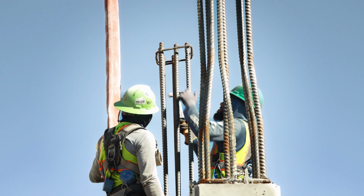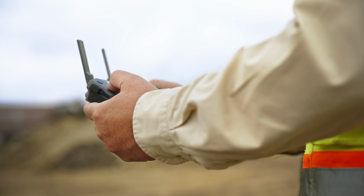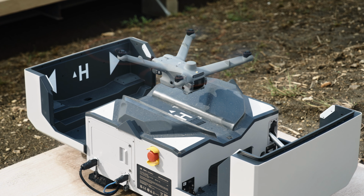Since 2018, we've seen a huge evolution in terms of not just the industry's use of drones, but also our office. As a general contractor, we use the drone in several ways out here in construction. It's really been able to help us track progress on the site.